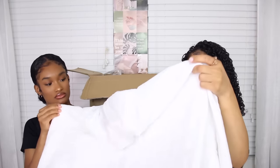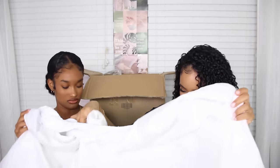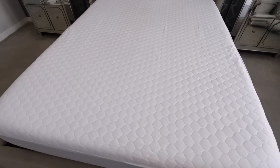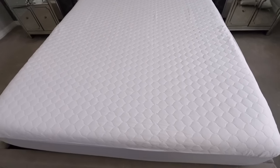So I got this, and it's a soft cotton on one side, and then on the other side, it's like this waterproof material so that it won't soak through to the mattress. So I'll show you guys in the separate footage that I told you how that looks on my bed and everything, but I will be washing this and putting this on my bed as soon as possible. Your turn.